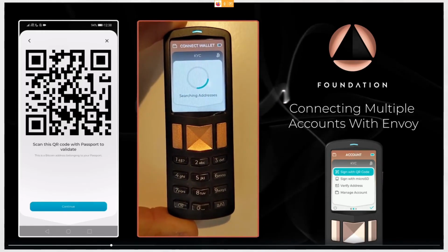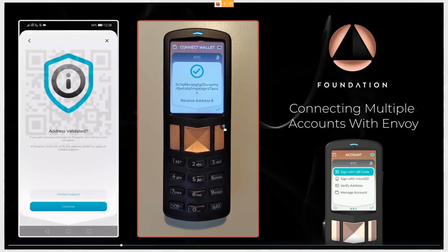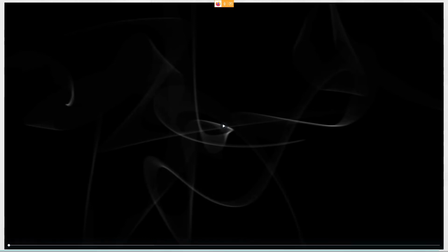Passport's going to check and validate it. There we go, we can see the confirmation on screen, and that's it, first account paired. So for any subsequent accounts after that, it's exactly the same process. You would just repeat that for the next account and so on and so forth, and there's absolutely no limit to the amount of accounts.